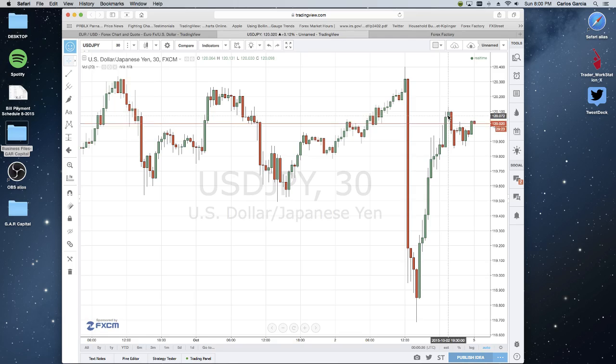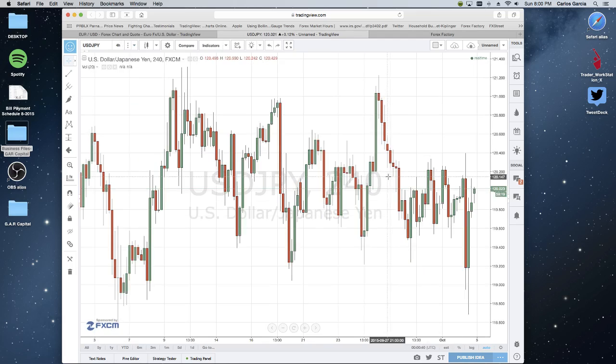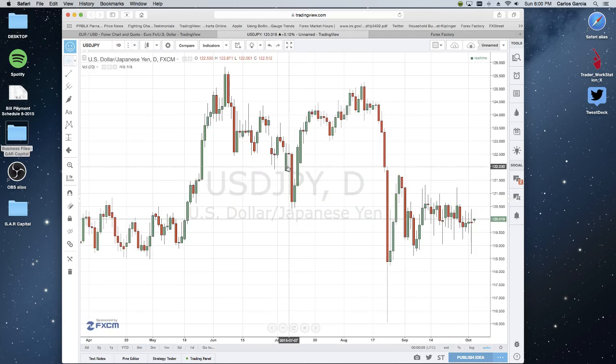120 seems to be the range. As you can see here, we'll take a look at a 4-hour chart. The NFP move is still basing around 119 and 120. 121 was earlier in the last month, but honestly, right here you can see nothing has changed. We'll take a look at a daily. Basing again. We're off the highs in August of 124, but we're still right here at 120.